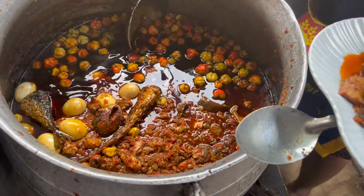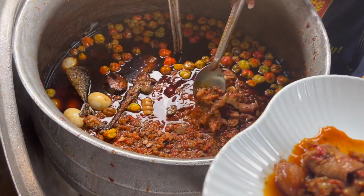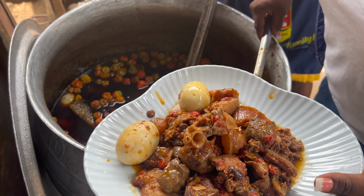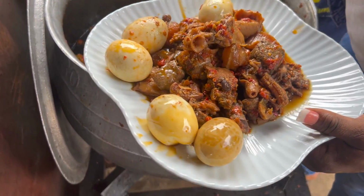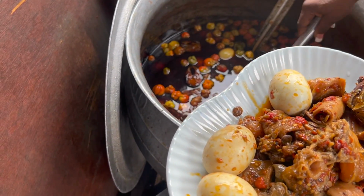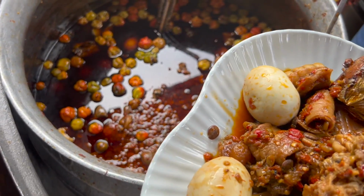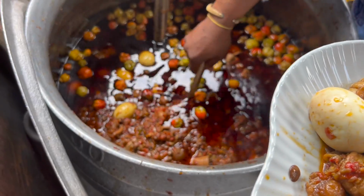Wow, beautiful. This is lovely. You can put six. Then fish, yeah. We need three. Let me see that one. Nice. Wow. Pomo or pomo? Pomo. There is pomo, right? Yeah, we want pomo too.